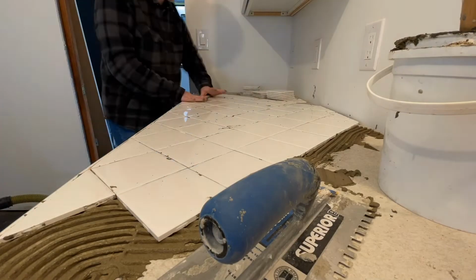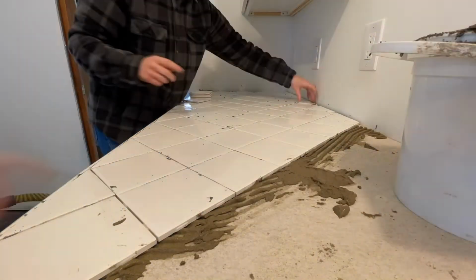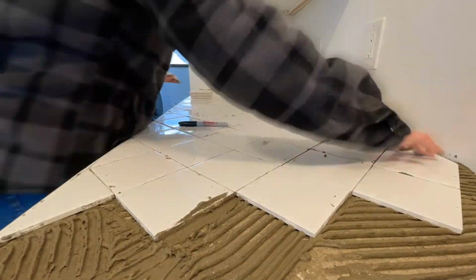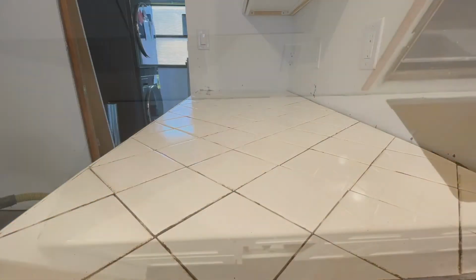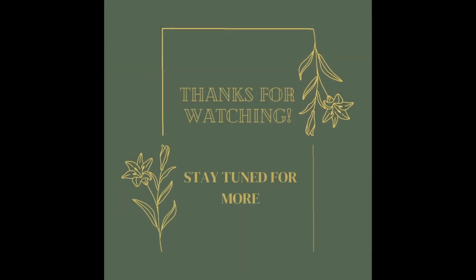The original countertops were tiled in this fashion, but in avocado green, and so we wanted to bring that character back into the house, but not have the avocado green. So we tiled up the counters, and they're beautiful. We put in the kitchen sink. So that's the end of the video.